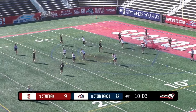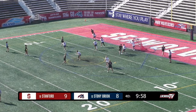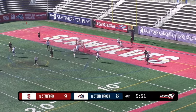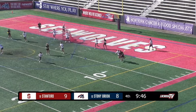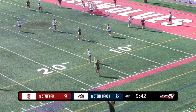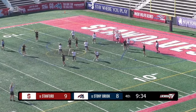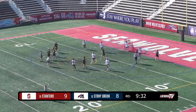10 minutes left in the game. Of course, we could see a little bit extra if Stony Brook can level the game and bring it tied again, but Stony Brook have to stop this attack first as Stanford wants to take what would be the goal to give them 10 in the ball game. A lot of pressure from the Stony Brook defense. Foul, and Stanford continue with a brand new attack, even though it's pretty much a continuation of the old one. Whistle goes again, clock stopped at 9:32.